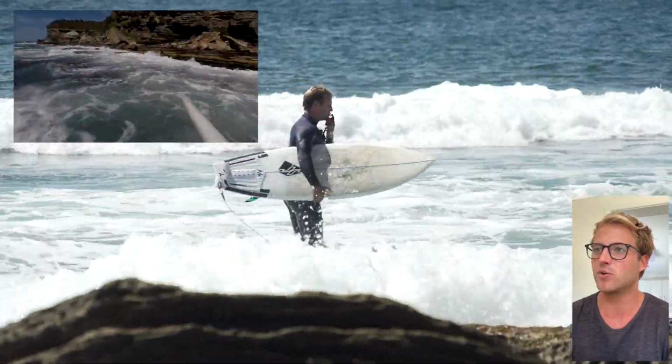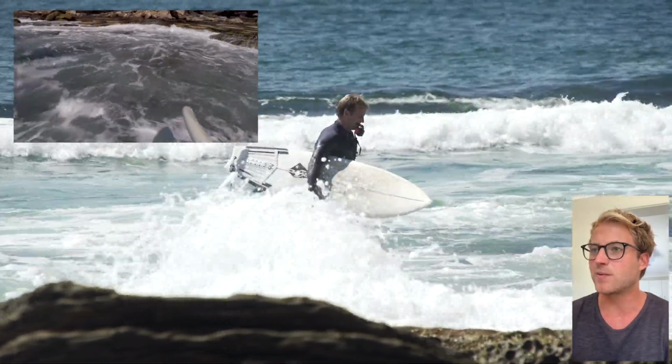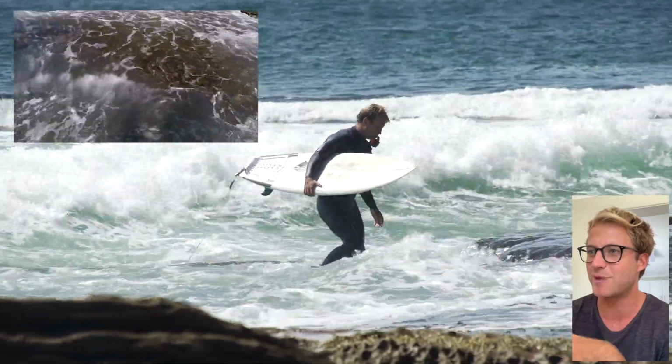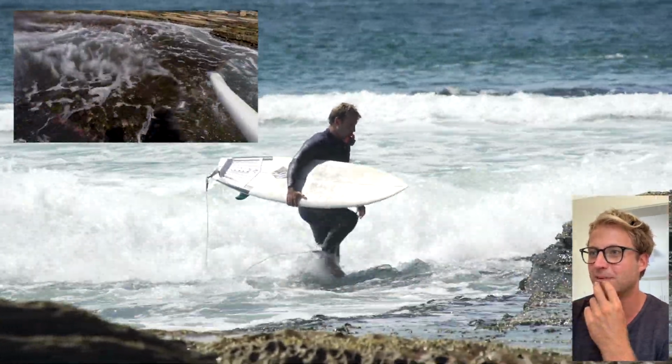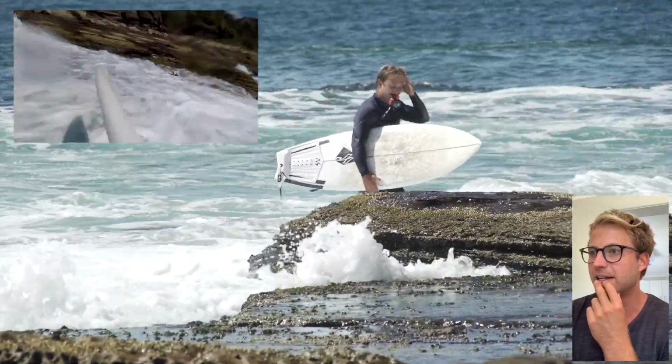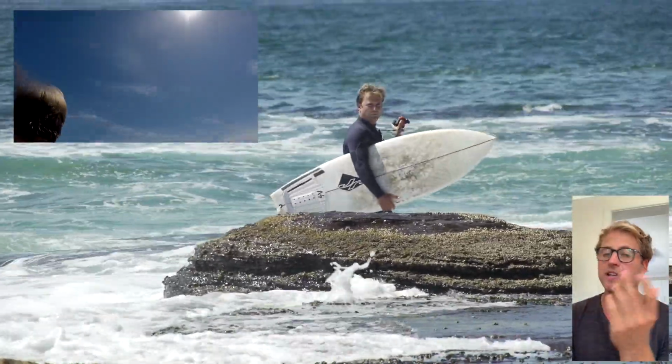This is how all the people drown when they're fishing and stuff. They just get swept off rocks. So I'm trying not to get swept off. As you can see, another wave is coming and I'm like, let me out. And I just made it. There we go. That was a quick session.